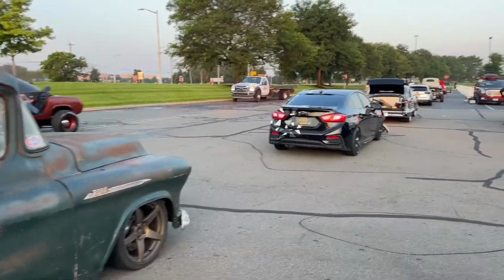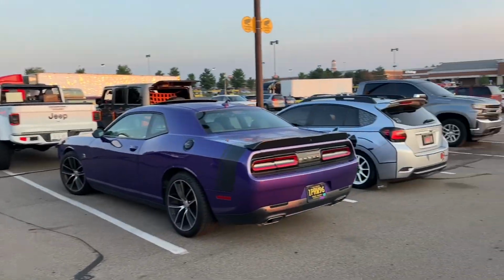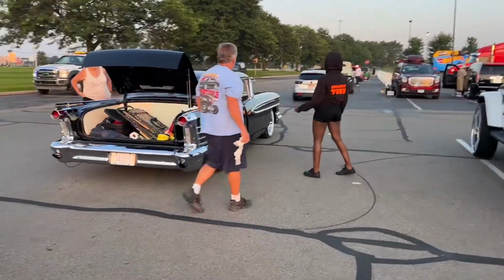We just showed up here. There's a big variety of stuff. Some art cars, some giant stuff. It's pretty crazy.